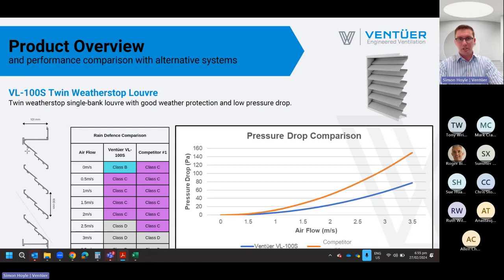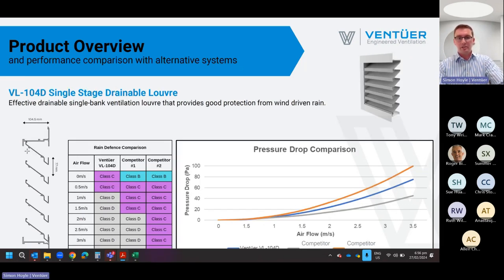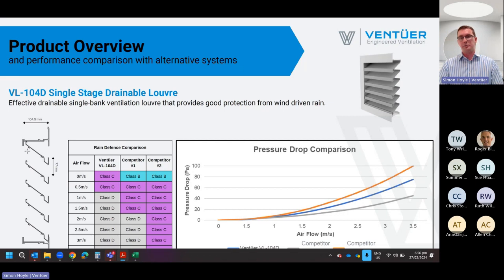Conscious of time, so I'm just going to skip quickly over some of these. These are our single bank products. They have their uses in the right application. They're right for the job, but I guess the overarching thing that you need to be aware of is that any single bank product won't have the weathering performance of a double bank product or a triple bank product. If you're going to use a single bank system, make sure the room behind is drained, or you've got large catchment trays, properly designed plenums that are welded and sealed, and that any water that gets inside can't get where it shouldn't and cause damage.